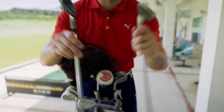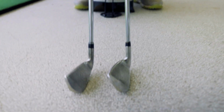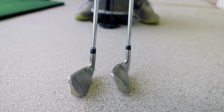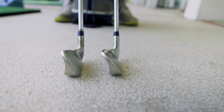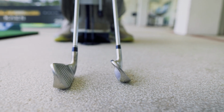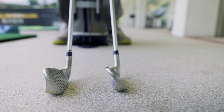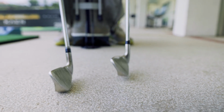Now let me show you the loft. If I turn it downwards, this is the 5 iron loft and this is the 9 iron loft. You can see that the 9 iron loft goes a lot higher and the 5 iron loft goes a lot lower. That means the 5 iron will go further, and the 9 iron will go higher and shorter. So you can see the difference between the numbers of the different clubs.